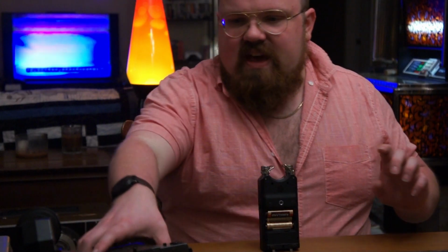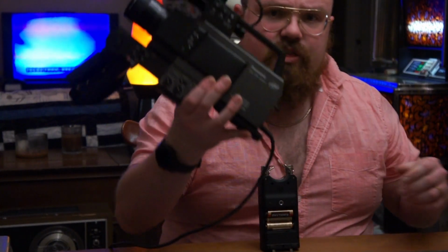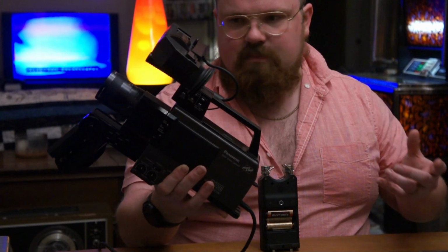Neat. Now, our next camera comes from about the same time, though it may be a little bit newer than the PK450B, and that is the Panasonic Proline WV-3180. Now, this is obviously intended for more of the professional broadcast market.